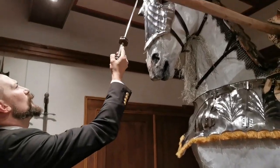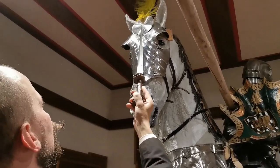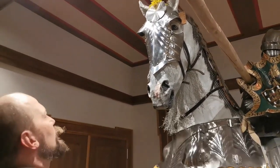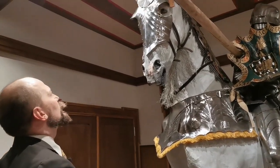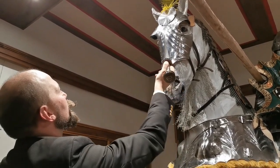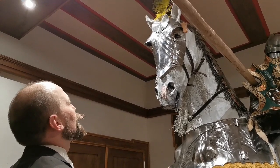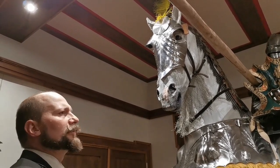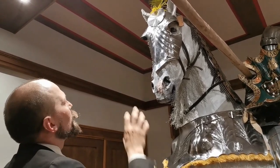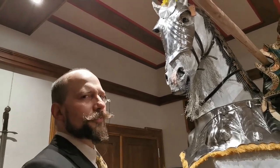For instance, this rondelle on the forehead of the horse. This is a very important area that is very often reinforced or made thicker, but nearly always is reinforced in some way. There's also later chaffrons, horse helmets, that don't even have the nose protected, but they have the forehead of the horse protected. And this is done for a very specific reason. Sometimes you can detach the nose, for instance. But that's a later development. But the whole point is that they are really clearly protecting the top of the forehead of the horse.